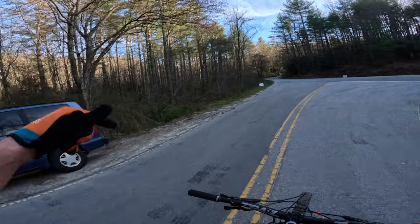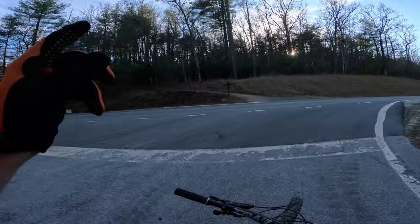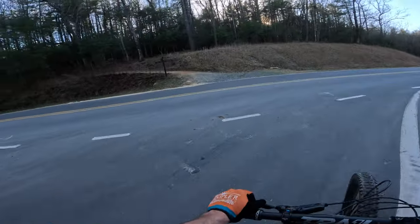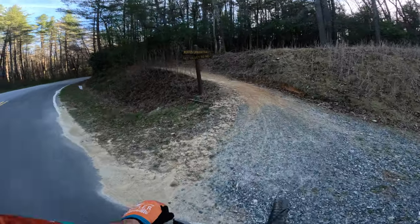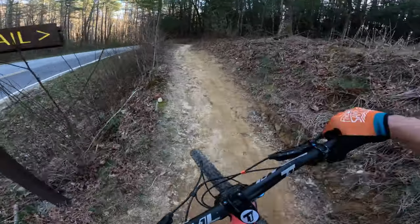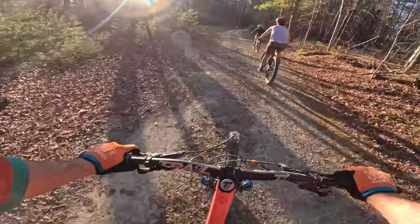Really, really good. So you can park here if all you do is Stone Mountain and Rocky Ridge. And then you take this trail right here, I think Rifle. Ruffed Grouse to Rifle. And this will take us to our final downhill of the day, Ridgeline.